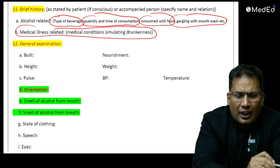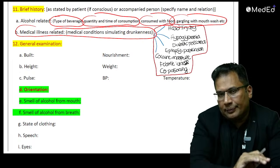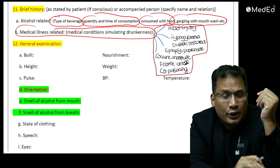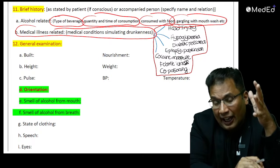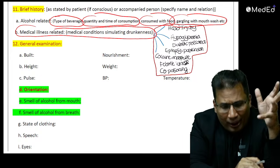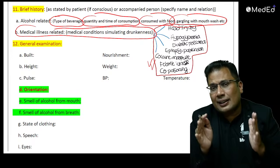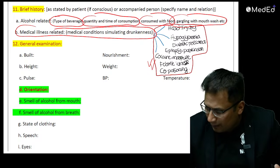For example, there are many conditions which resemble drunkenness. For example, head injury, extradural hemorrhage, that look like or resemble drunkenness. Hypoglycemia, when blood glucose level is less than 40 milligram percentage. Diabetic precoma, epilepsy, Parkinson disease, cocaine, morphine, febrile illness, carbon monoxide poisoning, all these resemble drunkenness. This can be a 3 marks question: conditions resembling drunkenness. One classical condition is extradural hemorrhage.